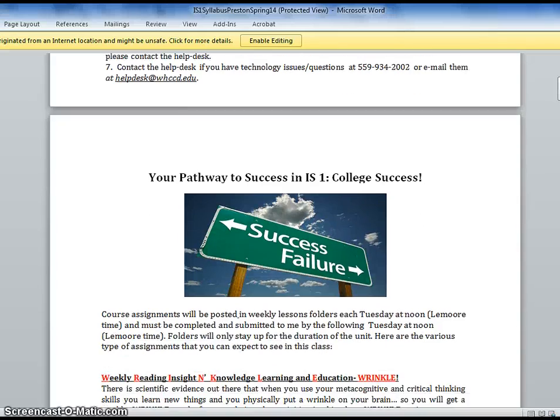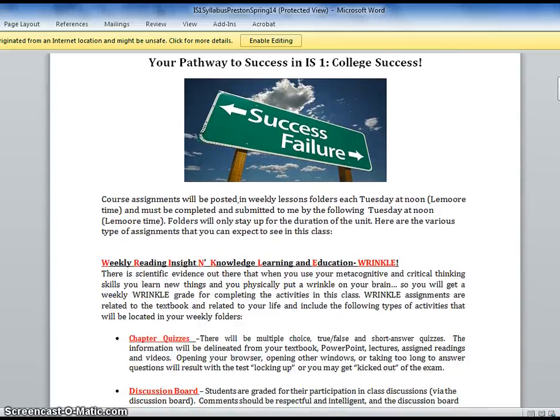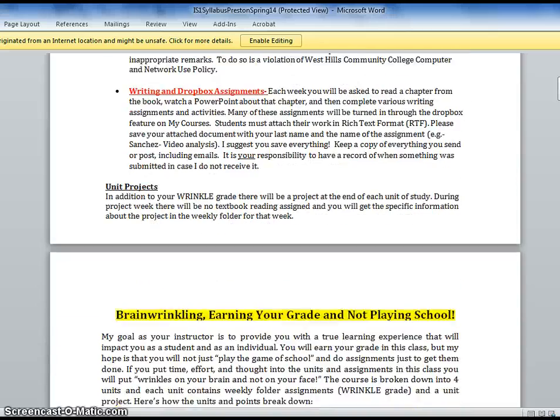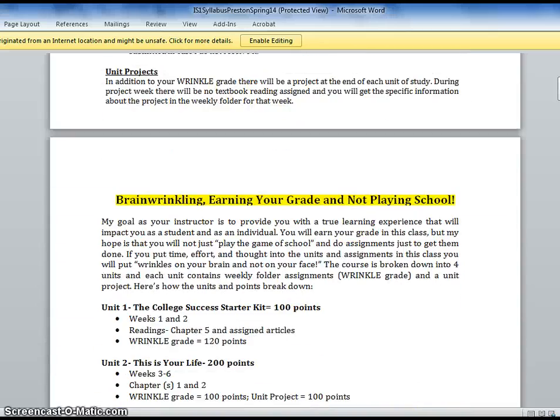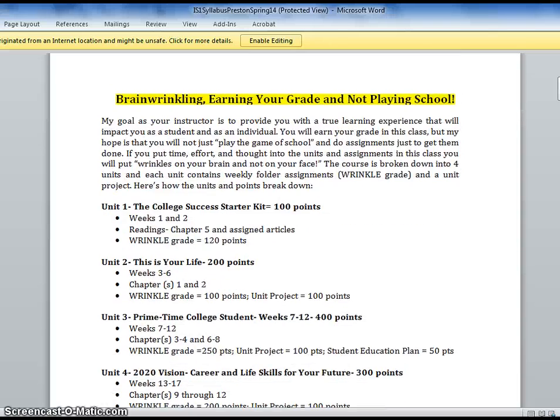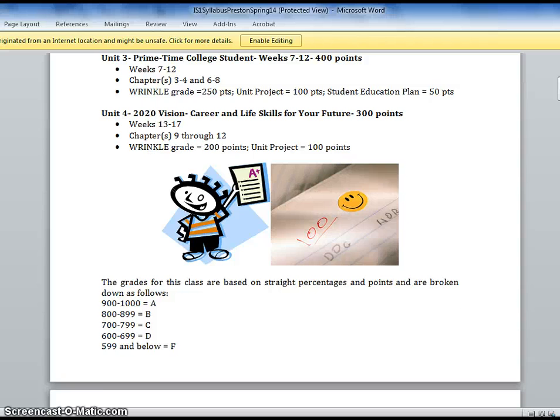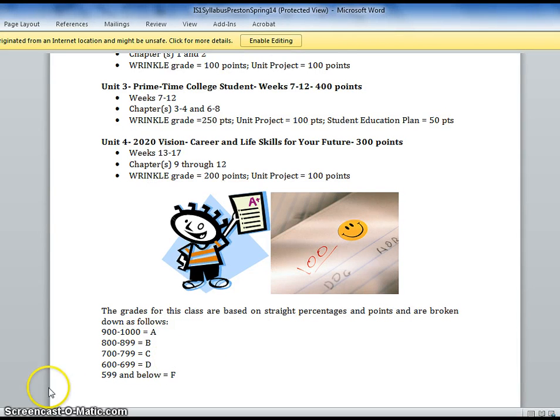And then the next page is your pathway to success, which explains the different types of assignments that you'll have in this class. And then the last page is a little bit of my philosophy about teaching and also a breakdown of the units that you have. And then at the very end, how you earn your grade and the points that are available for the course.